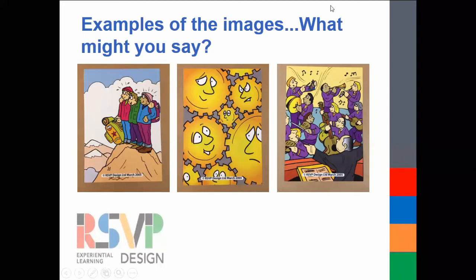So I hope you can see the real value in using images of organisations in one of your training sessions. I should also mention that we do have other image products that are exactly the same style, but they are topic specific. So we have images of resilience and images of customer experience.